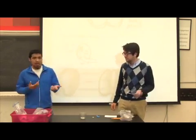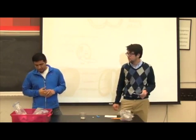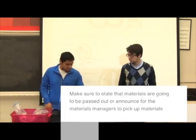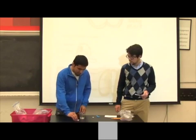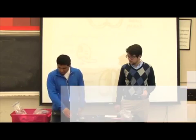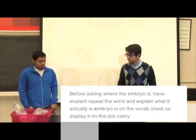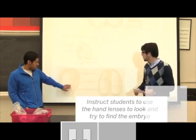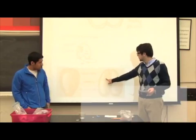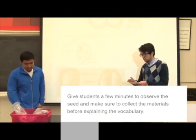Okay, so it's wet, dry, maybe. Alright, is it smooth or wrinkly? And as you can tell, it is smooth, so we're going to cut it open and you're going to try to locate the different parts of the seed. So, try and find the embryo, which should look like this part right here.